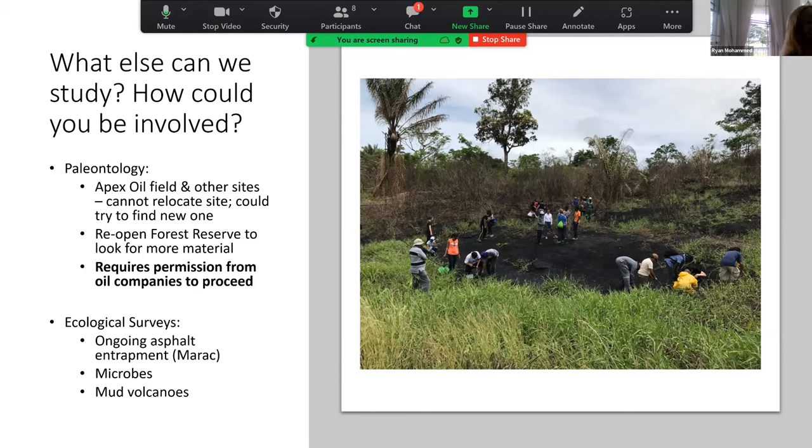And then of course, there's also the opportunity for ecologists. So whether it's looking at asphalt entrapment, microbes, mud volcanoes, there's space for everyone who's interested in this type of work. And we're excited to think about what you want to learn from it and what you want to bring to the study. So with that, I will thank you all and turn it over to Brian.